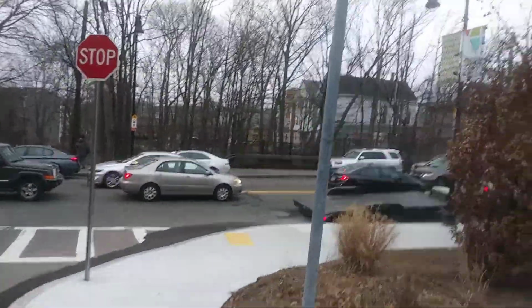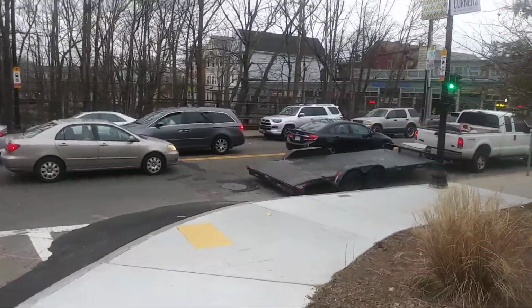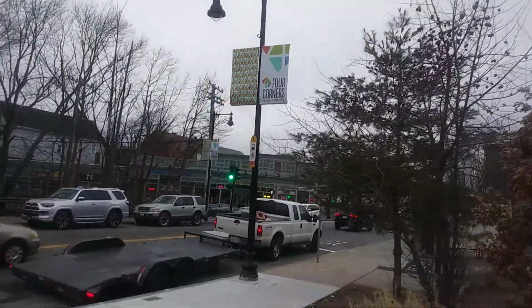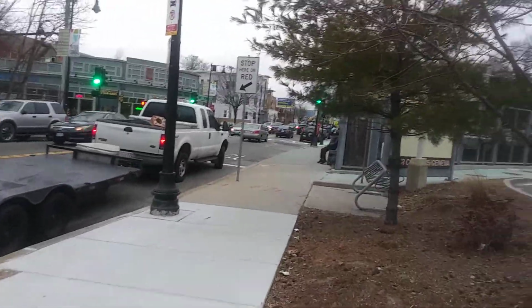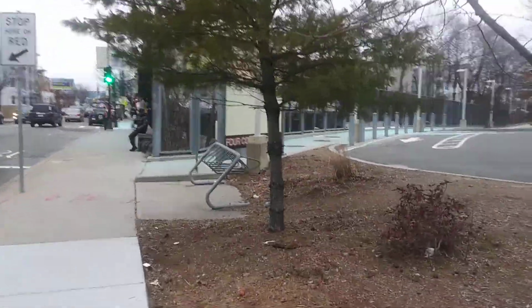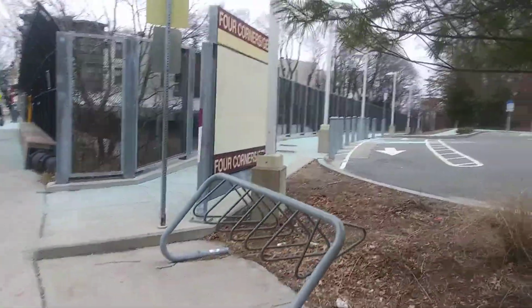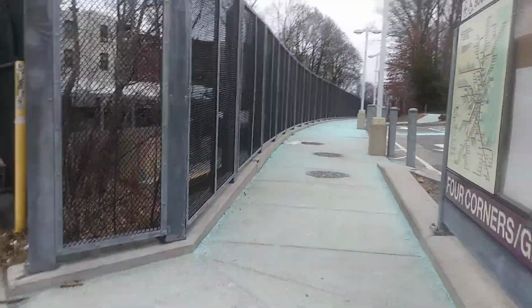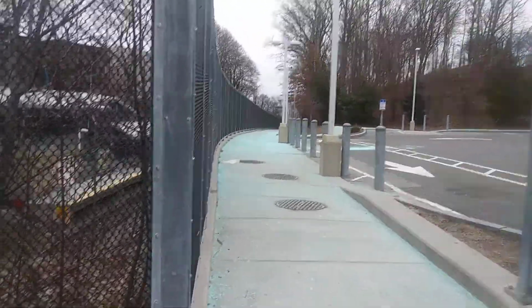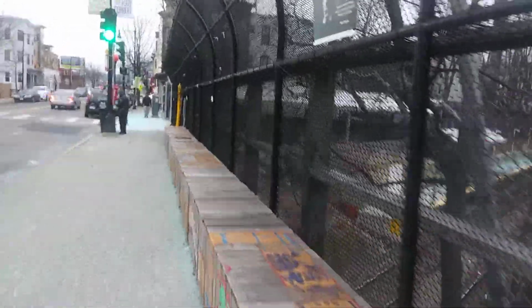Just want to give you guys a quick tour. See the sign says Four Corners up there, Main Street. And let's see what we see. This is the parking lot. I'm not sure if this is for the people utilizing the commuter rail. I think it is. So this is like a walkway going down that way there. I might take that walkway on the way back, just to show you where it goes to.